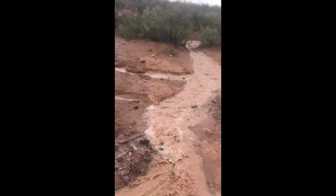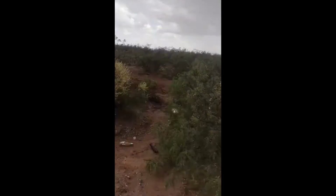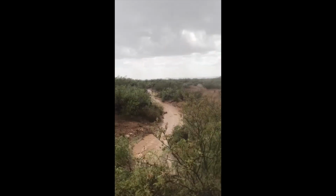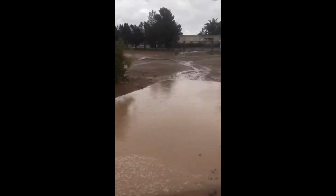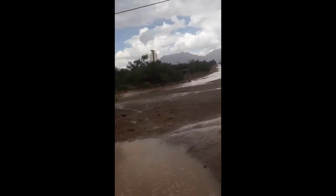So as the water rushes along the road, it builds deep crevasses we call arroyos in the landscape. These arroyos, the water runs along them, and you can't disrupt an arroyo with a road. That water wants to rush on through.